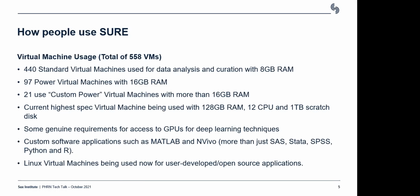We do know that the people who are using these really big custom ones are working on repository style data sets, and I think one of them has all of the MBS and PBS records back to the year 2000, something like that. So they are working on really big data sets. And it's good to be able to provide them that power.